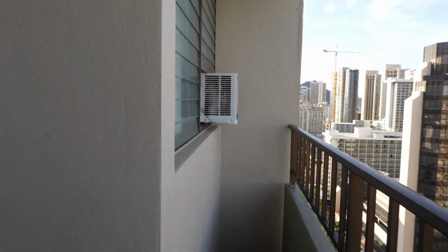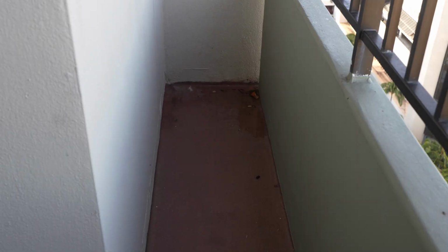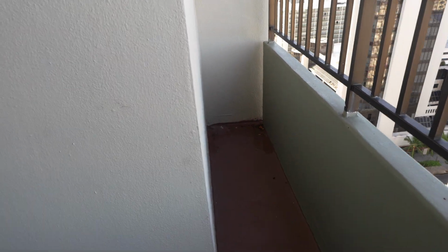We got the porch. We've got these two side tables weirdly placed over here for some reason. We didn't actually move those. That's where they've always been. There's your air conditioning unit. It's missing the drip pan, so it just kind of drips on the floor. And there's water everywhere. Coming over here, that's your walkway.